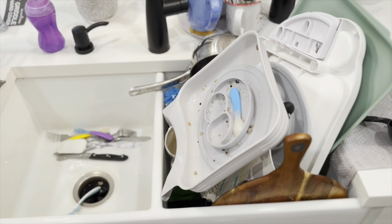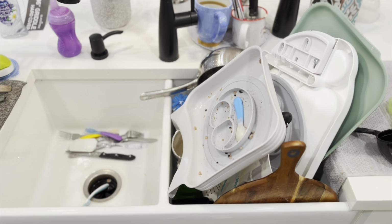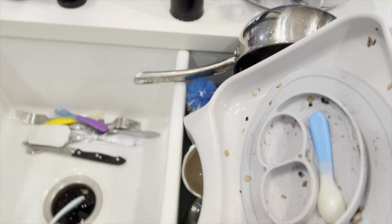Aww. I have this lovely pile of dishes that I need to get to. So that is my next project I'm gonna do. Jaden is going down for his nap. Kevin's putting him down. So I'm gonna work on these dishes.